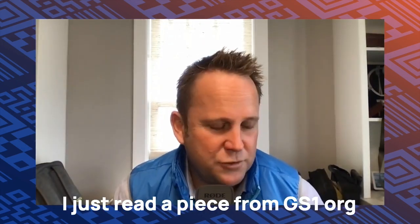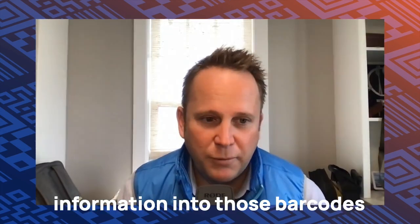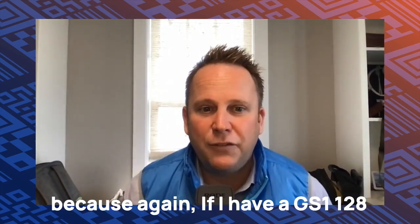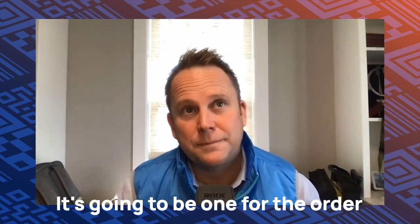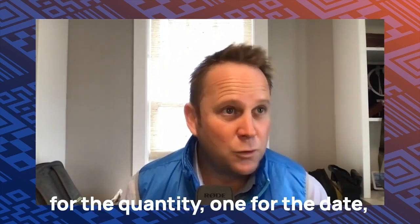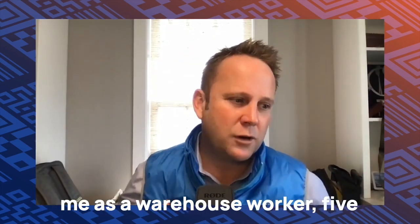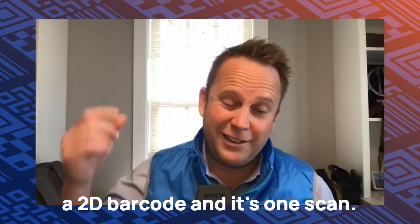I just read a piece from GS1.org on the future of barcoding being 2D and how we can stuff so much information into those barcodes. Because again, if I have a GS1 128 barcode on a box, it's never just one. It's going to be one for the order number, one for the product code, one for the lot code, one for the quantity, one for the date. Me as a warehouse worker, 5 scans, whereas it could just be a 2D barcode and it's 1 scan.